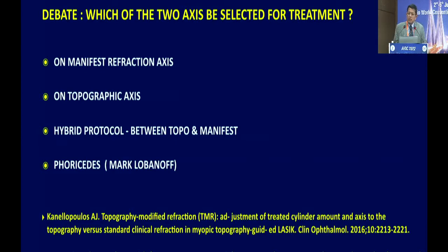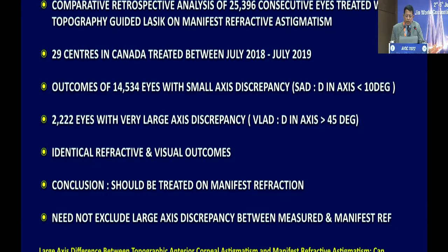And then, of course, 4 CDs came up from Mark Lobanoff, where he basically gives us numbers for the kind of aberrations that are contributing to astigmatism. We tried all of this. We initially did everything with the manifest refraction. Then we tried the TMR. It did not work too well. 4 CDs is something which we did for quite some time. But now we have come back to the manifest refraction axis.